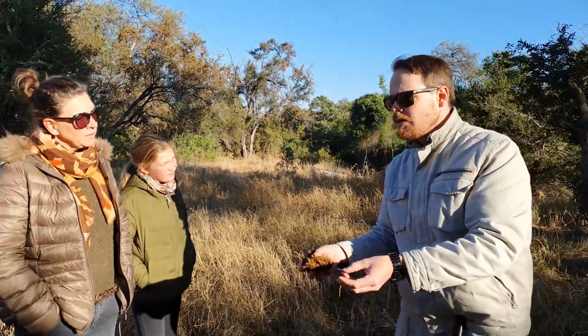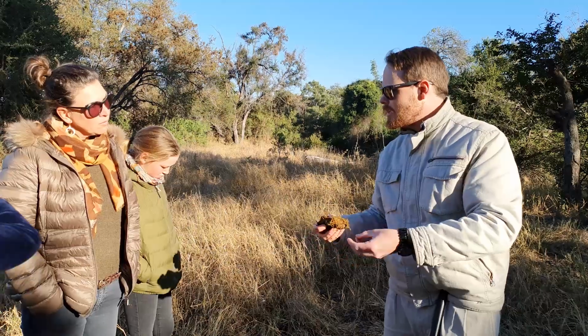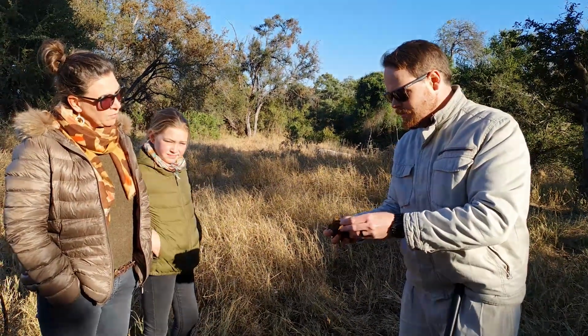When elephants are feeding, they'll be pooping at the same time that they're feeding. It's just basically this giant eating machine. And the whole animal is adapted for feeding. The tusks, the trunk, the teeth, even the forehead is adapted so it can push trees. So yeah, they are just a 100% eating machine.